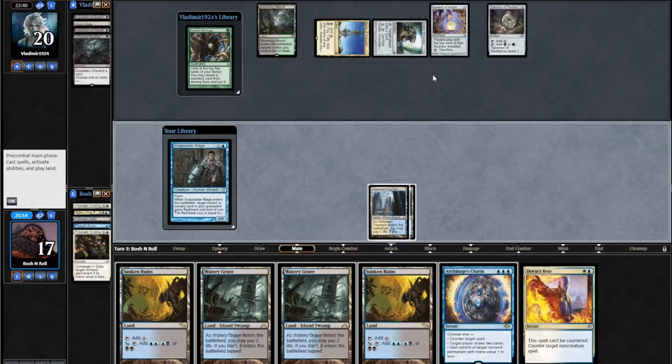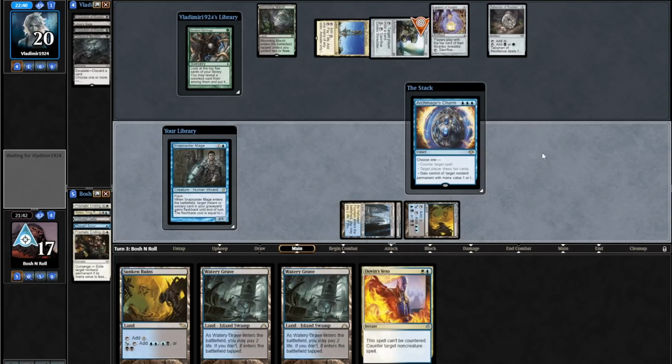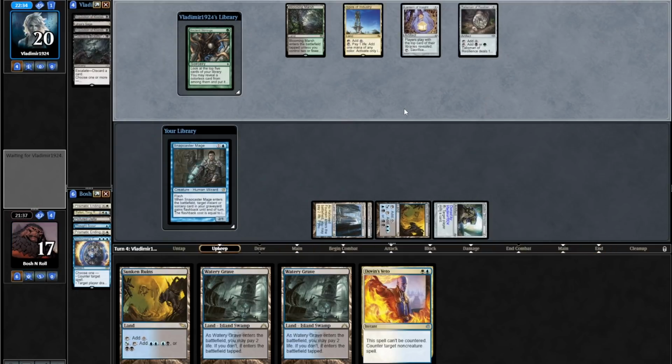Ancient Stirrings. I'm just going to steal Codex Shredder immediately. Yoink. Is there one card in hand? Veil of Summer. Okay, good, it's not. Okay, I'm drawing Snapcaster, I have Veto, and I can start being the Lantern deck against them.